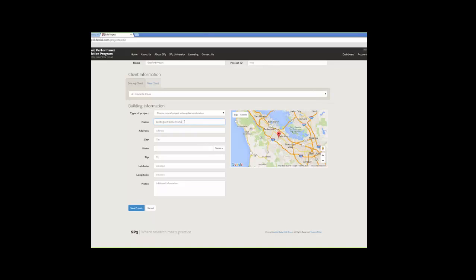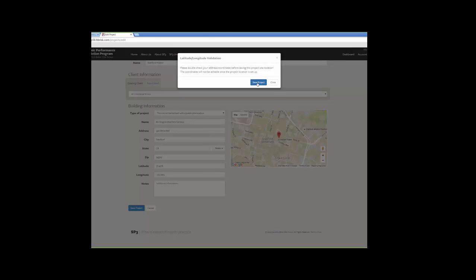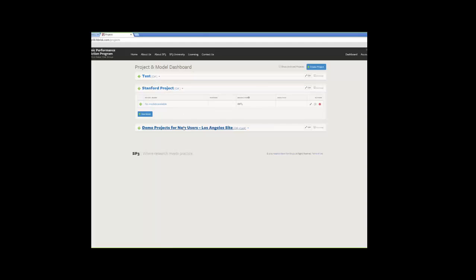So let's do building on Stanford campus. And then you can type in address if you want, or you can just go to the map and, I don't know, let's put it somewhere. Let's design it by the Hoover Tower, right? So you can put an address and so on, type it in, or just drag and drop where it is. So let's stick it there just for fun, and then save project.